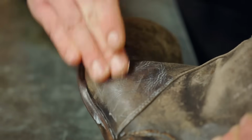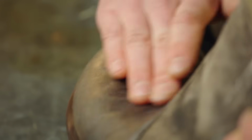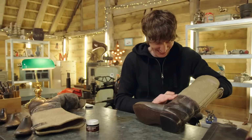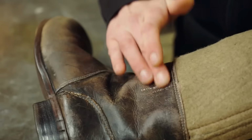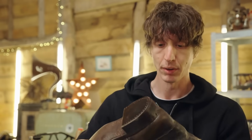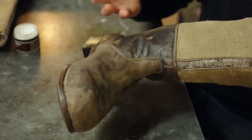Wow, look at that. That's just soaking that cream up really, really nicely. Even after doing it thousands of times, I'm still really, really satisfied when I see that sort of result. And I do get quite excited at this stage. It's almost impossible for me to comprehend what these boots have been through when Jack wore them. And it's such a privilege for me to be able to touch them and handle them and restore them.